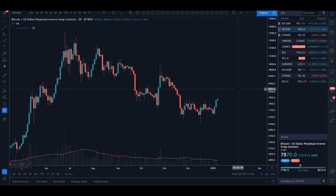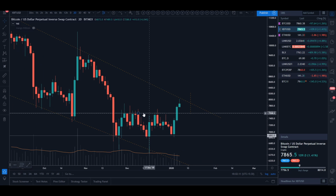In yesterday's video, we talked about how Bitcoin is closing a critical 2-day candle. And hey, we also said that if Bitcoin can close above this 7,550 region over here, then we are likely gonna see follow through to the upside. So let's do a quick recap on what we talked about. We were looking at these two major horizontal lines over here, 7,550-ish to the upside, 6,900-ish to the downside.